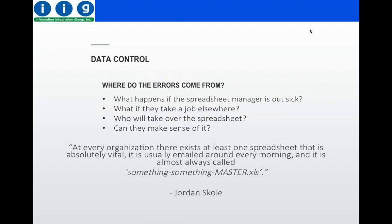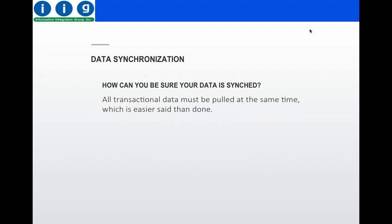And we've got a quote here on the screen from a blogger, which I think really resonates with everybody: in every organization there exists at least one spreadsheet, and it's probably more, that's very critical, usually gets emailed around every morning, and it's almost always called something master.xls, right? So if you've got one of those floating around, somebody's in control of that master spreadsheet, and it probably bears thinking that through as to, is that creating any sort of additional risk for you as a company?